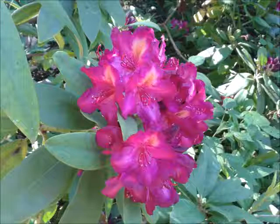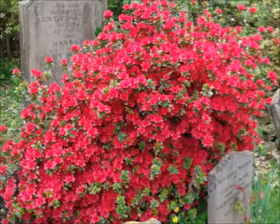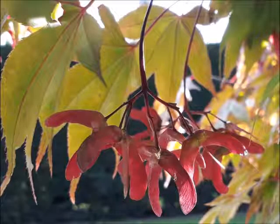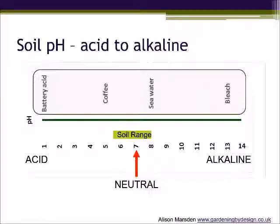Most gardeners know that these plants have some particular requirements to grow healthily, and the phrase often used is they need an acid soil. But it's a little bit more subtle than that, and understanding exactly what's going on with the plants and the soil helps to know whether or not you can grow them. So what does an acid soil actually mean?